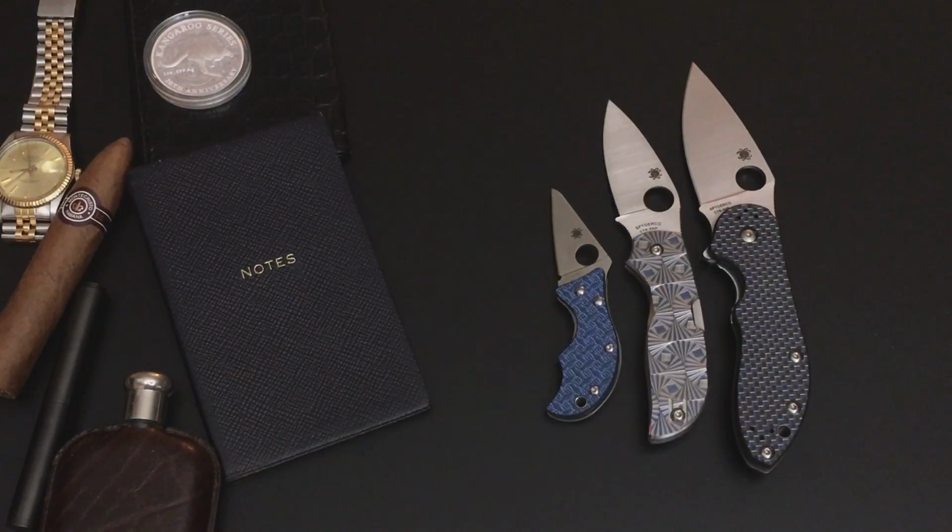Oh, just classy. I'm going to look good in my meeting today. My Schoen pen and my wonderful Smithson notepad. Just classy. Just classy. All right, let's talk about the blue.